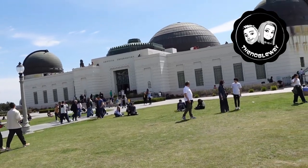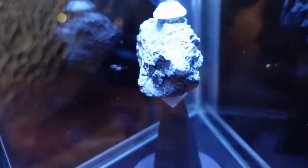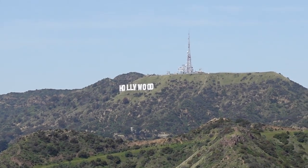Hello, everybody. Welcome. We are continuing our travels here in Los Angeles, California, by visiting the Griffith Observatory, which is pretty much the best view of Los Angeles that you're ever going to find. We're also going to check out the Hollywood sign and see what all the observatory has to offer.